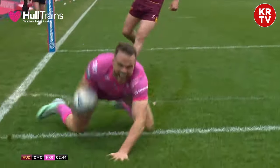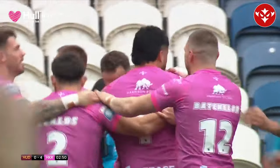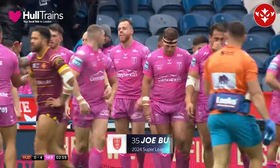Joe Burgess strides in the right-hand corner. That's his debut try in the colours of Hull Kingston Rovers. It was well worked from the set move, from the scrum. 4-0 to the Robins.